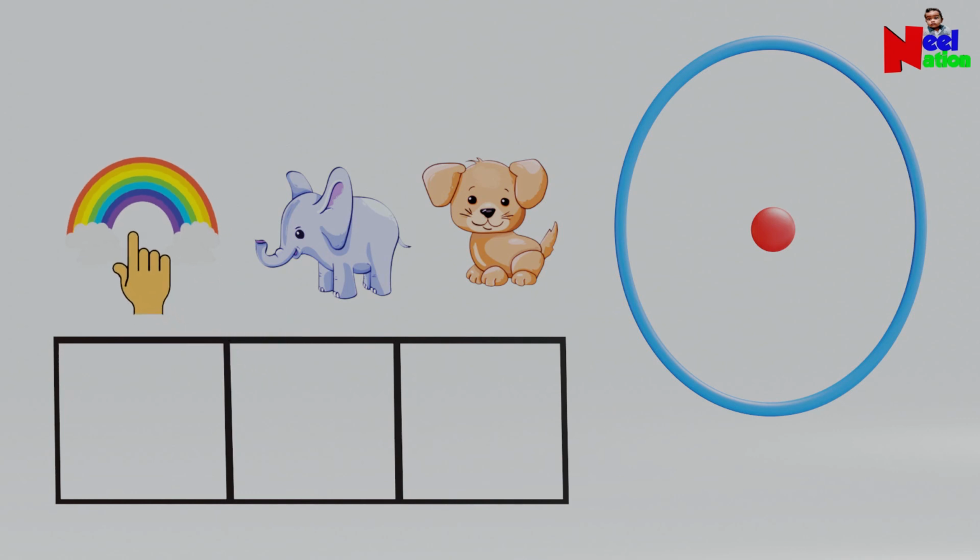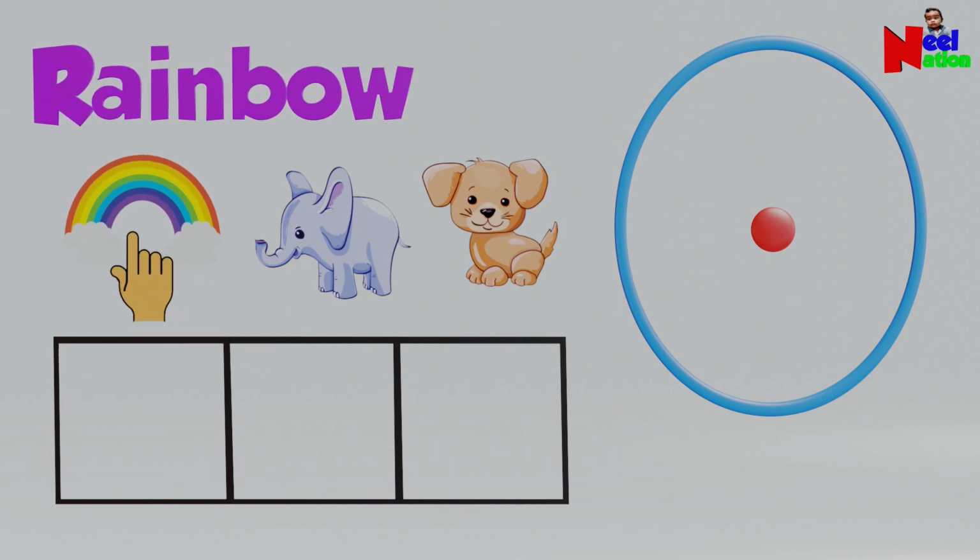Can you name this object? Rainbow. Let's take the first letter. R. That's right.